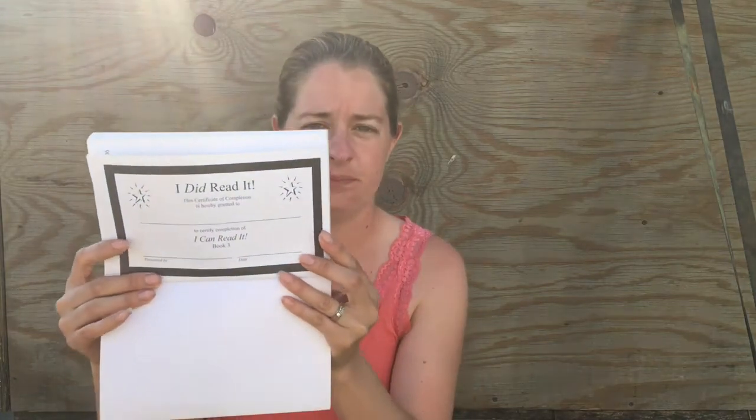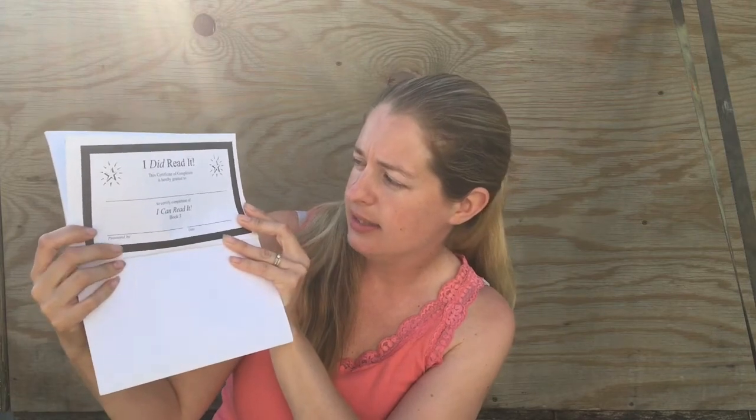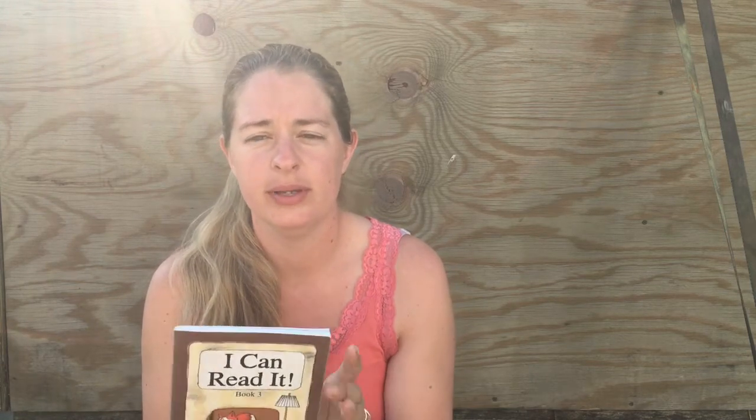Tip number 4 is to use certificates and incentives. So this is one of our readers from Sunlight, and in the back they have a certificate. It says, "I did read it. This certificate of completion is hereby granted to you," and you fill out their name, and then I can sign it and date it. And so I did this. This is book 3. I did this with book 1, and he was so proud of it.